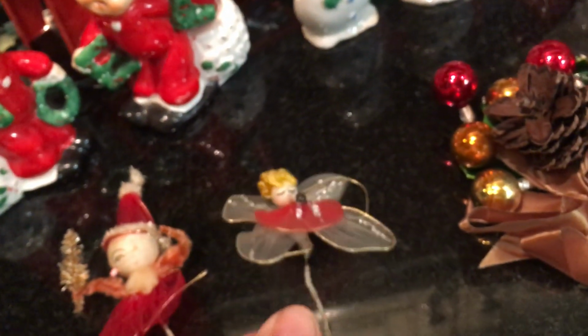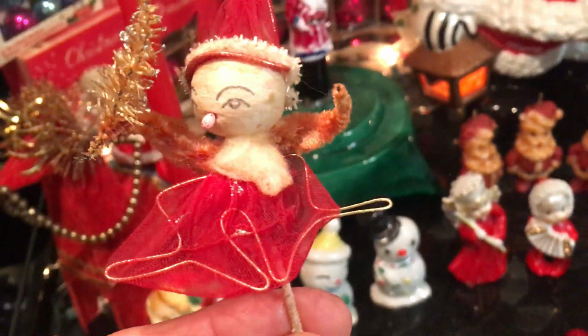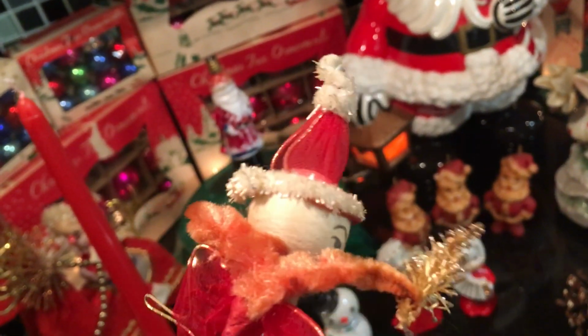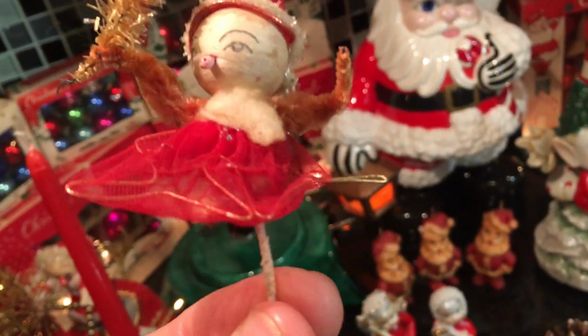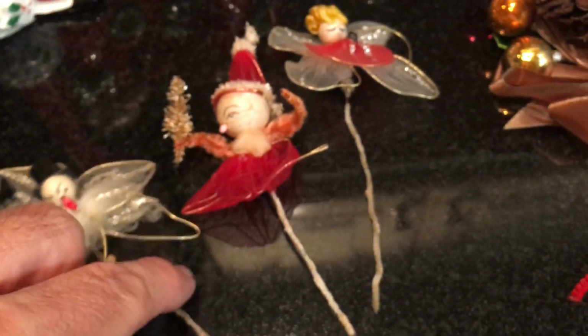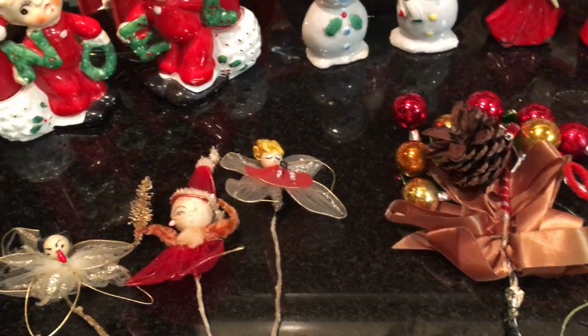And these, I guess it's called spun cotton, the heads. You'll have to help me, all you experts in vintage Christmas, of which I am not, so I do my best. He's got a little, either a, I can't tell. Yeah, that's chenille, right? The little pipe cleaners. And then again, that has come off there. But these are really cute. And so this is probably all going to be one auction.